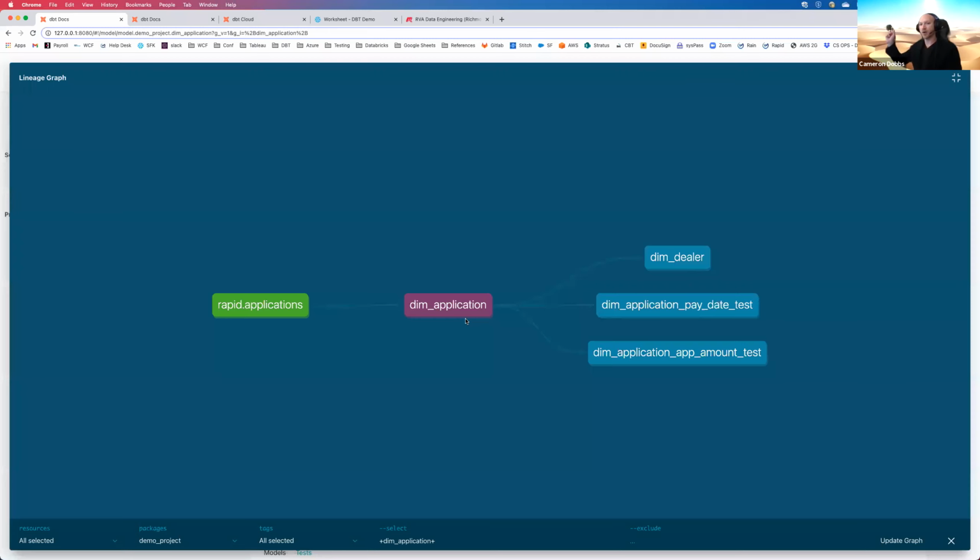Or I have a problem with this final data model. What is upstream of it that fed into this data model? Instead of tracking down query by query by query by query and a mess of SQL queries, this picture really helps describe what's going on there.